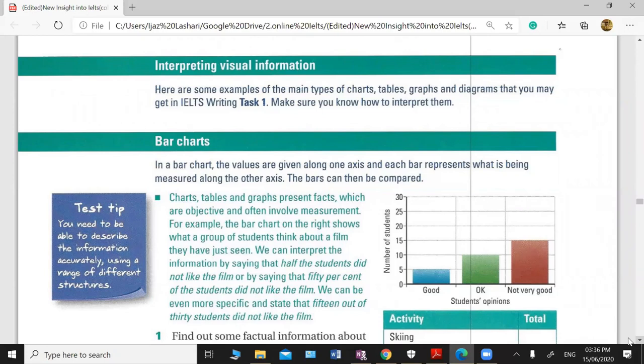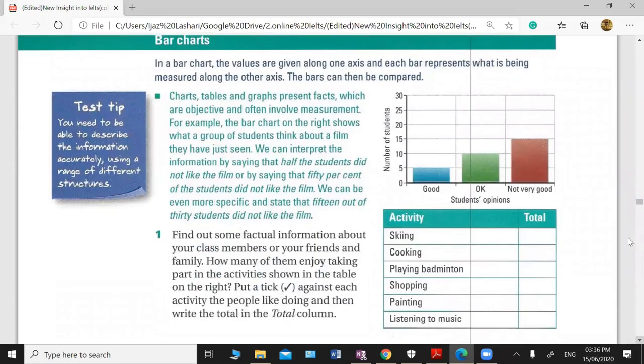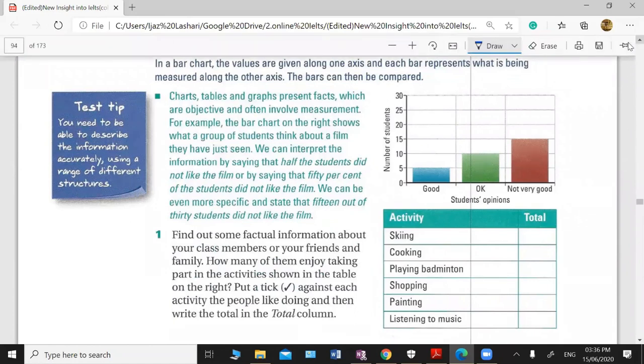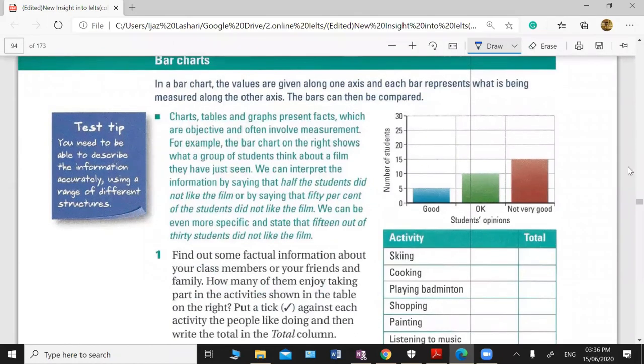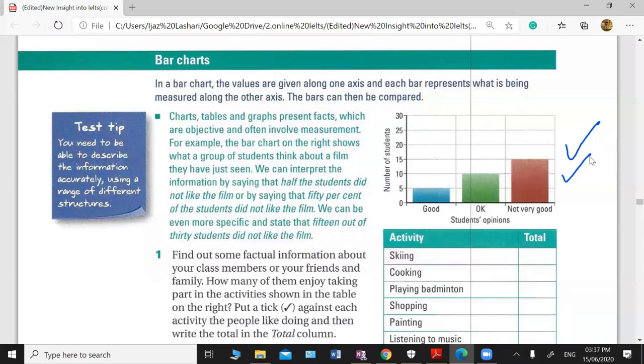Bar charts. In a bar chart, the values are given along one axis, and each bar represents what is being measured along the other axis. The bars can then be compared. Okay, so here, this is the first example which you have. The example is given here. It's a bar chart.